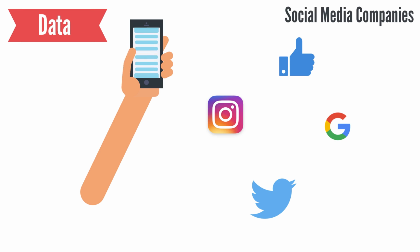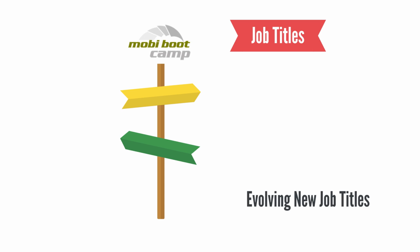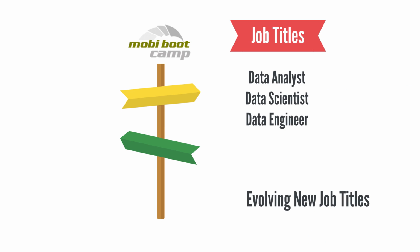With the advent of social media companies, a new set of roles which are connected with processing users' data to derive insight have evolved. These involve deriving useful insights through visualization and/or machine learning and AI techniques. And the typical job roles here are data analyst, data scientist, or data engineer.